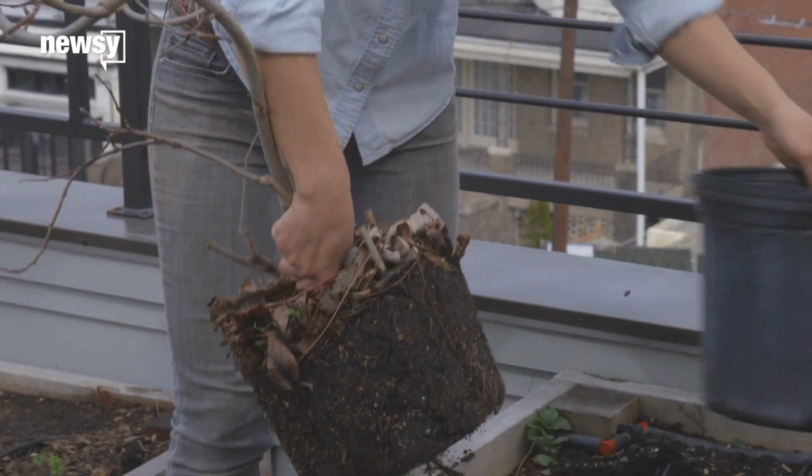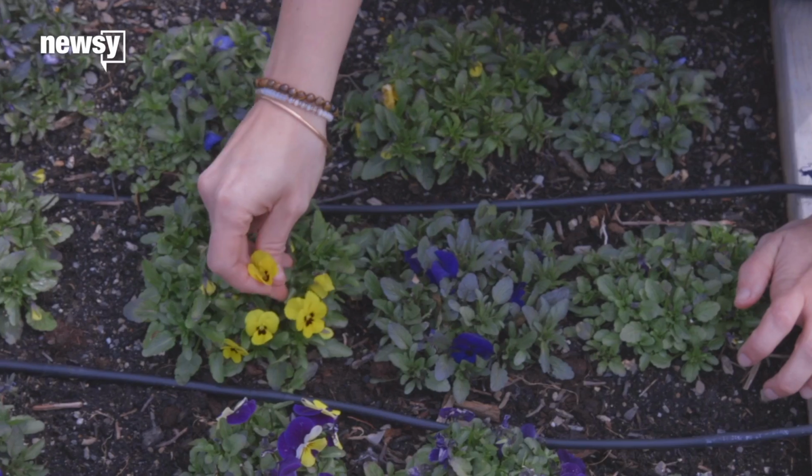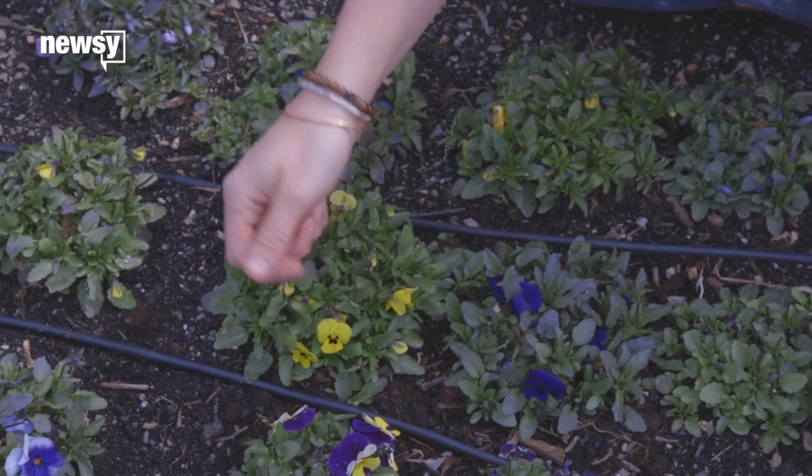How often are you here to do the harvesting, to do the replanting? I'm here every week. I adjust the irrigation. The flowers have to be picked weekly. The salad greens are also harvested weekly.